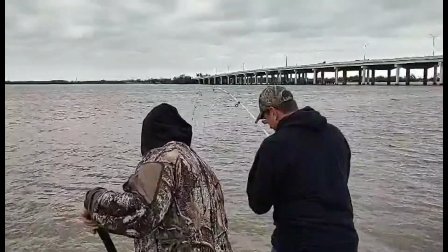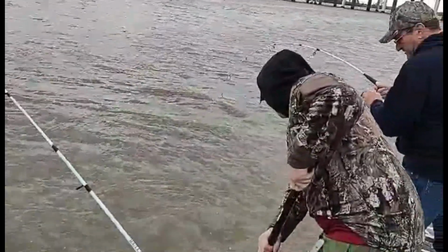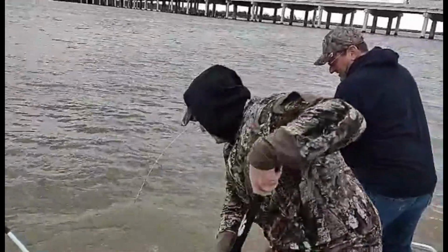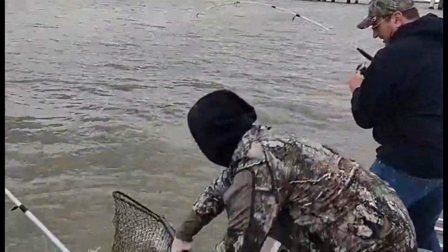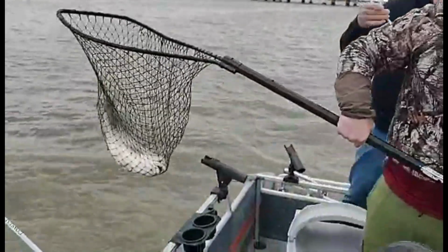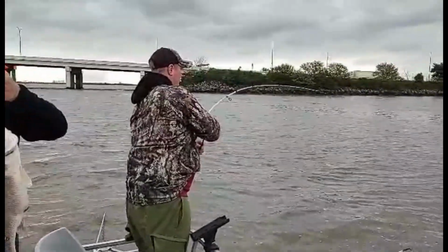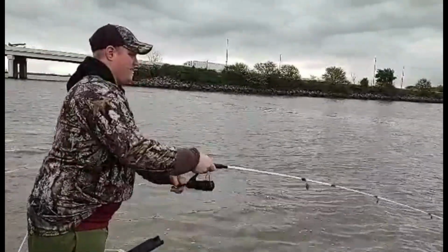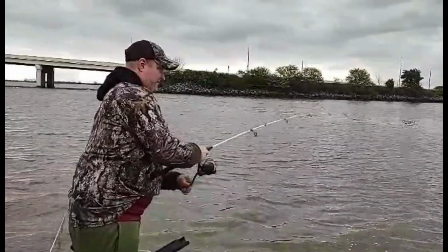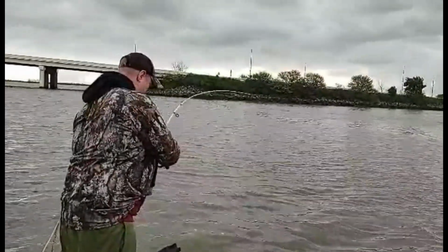Got us another one coming in. Got a street jacket on it. Oh, damn. Man, that's a big one. That's all right. They're still fun. All right, there he is with this trophy sheepshead. We got a fish on over here, so we're still getting two or three at a time. That's the way we like it.